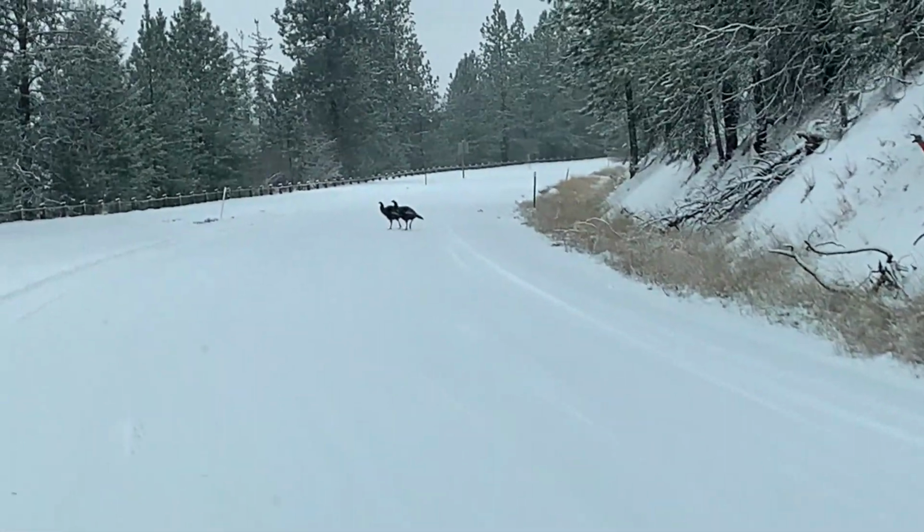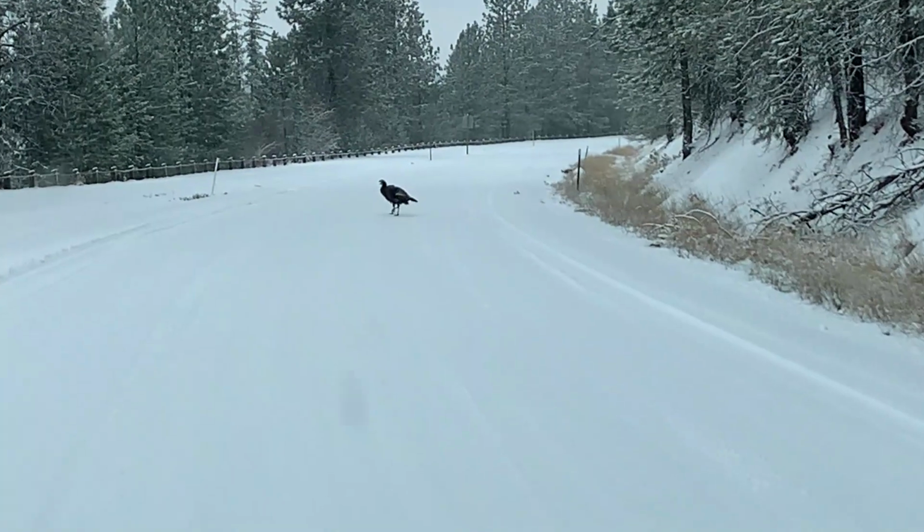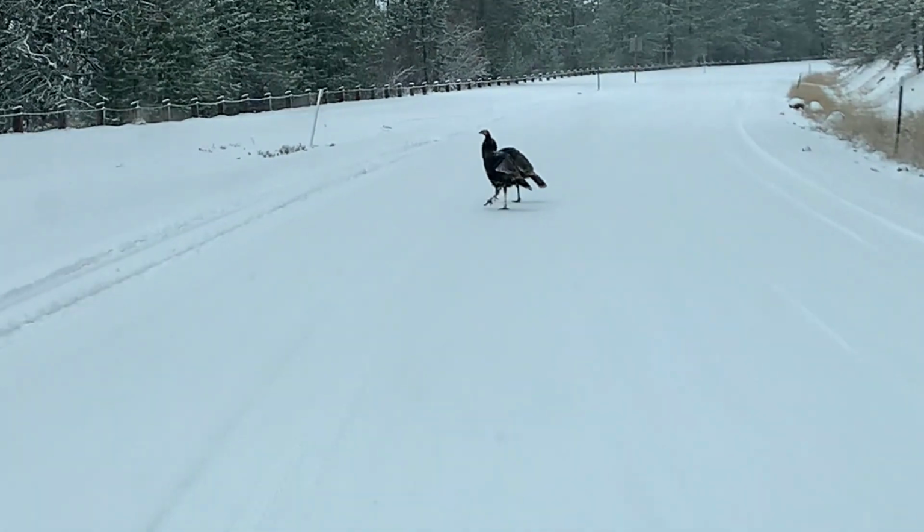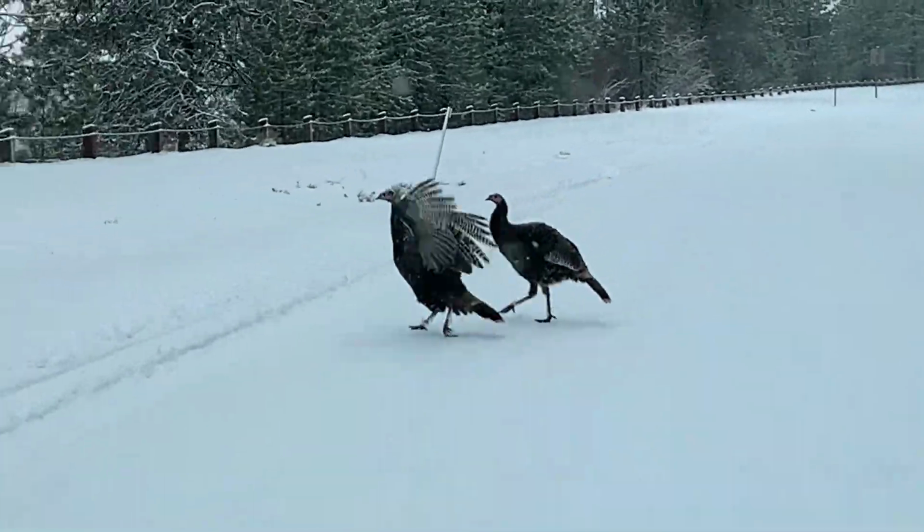Not only do we see eagles, we see some other wild animals too. You know, it's hard to soar with eagles when you work with a bunch of turkeys.